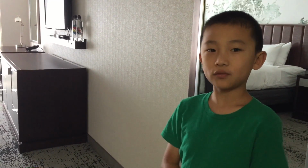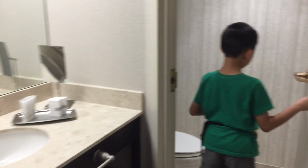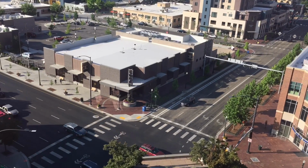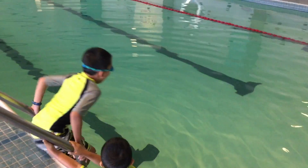I'm going to give you a tour of our room. The room is airy, bright, and comfortable, and there are many amenities. And inside... Whoa! And the best part is the view of the downtown. The hotel also boasts a fitness center and spa. Now we're going to swim at the Grove Hotel's indoor pool.